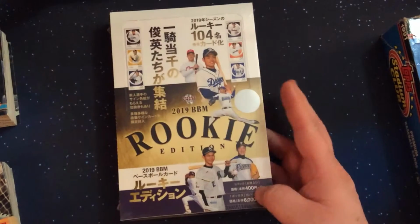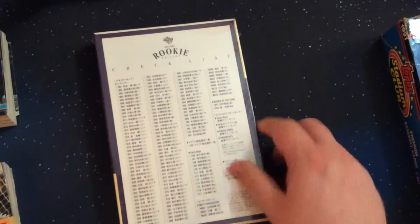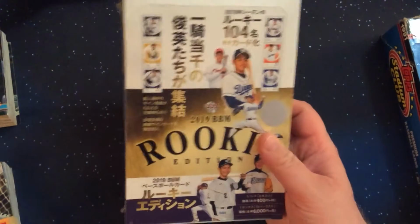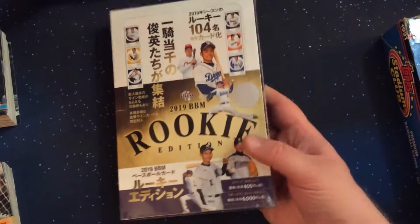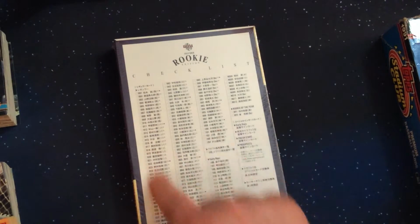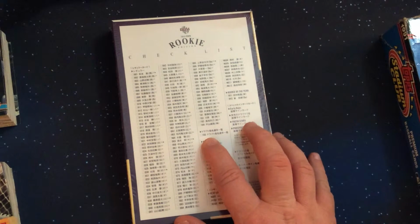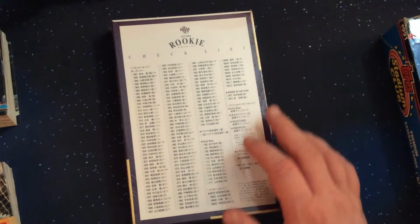Apparently there are 15 packs in this box and 8 cards per pack, and the set has 117 base cards and some insert sets of some sort. Reading through some blogs to get a little bit of information about this set, since I don't follow the Japanese League at all, this is apparently a set where the first 104 cards are for draft picks from the October 2018 draft for the Japanese League. And then there's some sort of drafted players list card at 105. I don't know if it's a full checklist or what.